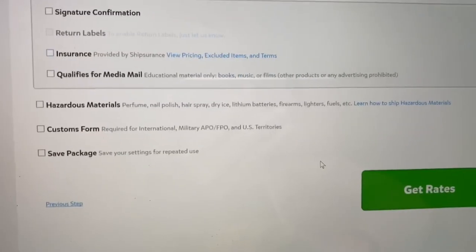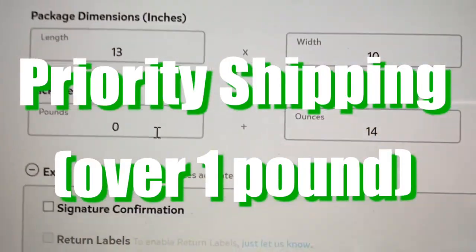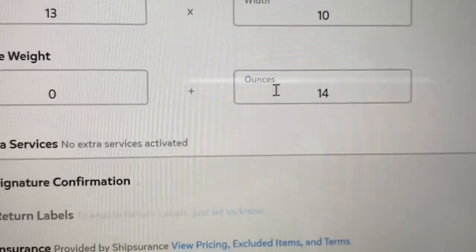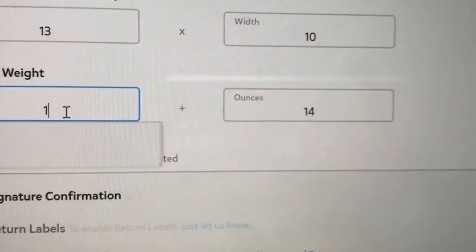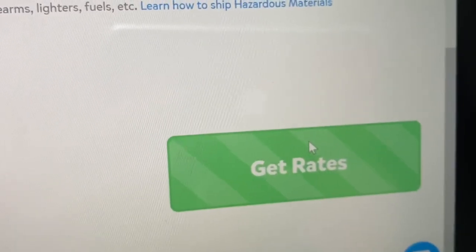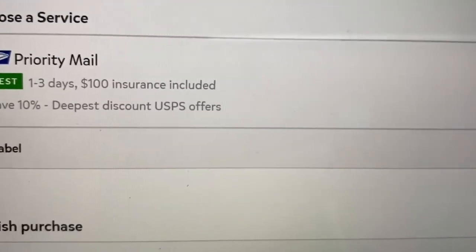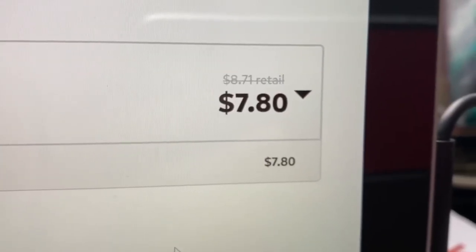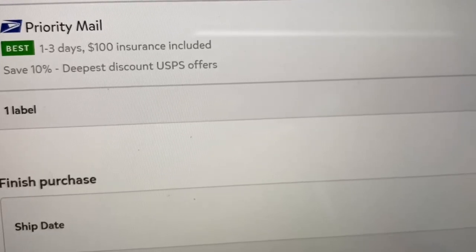And get rates. A first class package, $5.27. Now let's say instead of 14 ounces, it was a full pound, which 16 ounces is one full pound, so 2 ounces more. Get rates. Priority mail and $100 insurance, $7.80. So that's like a $2.50 difference. And you know, every dollar counts.